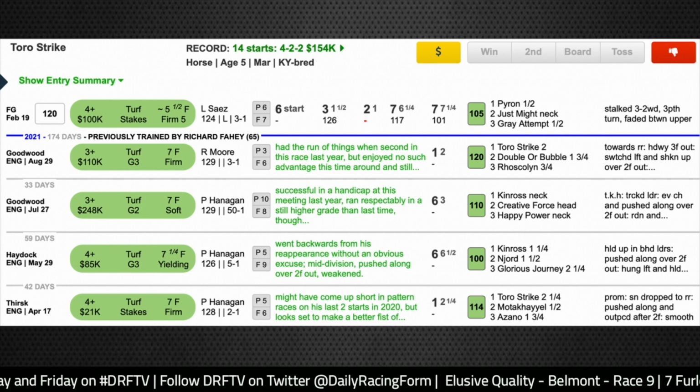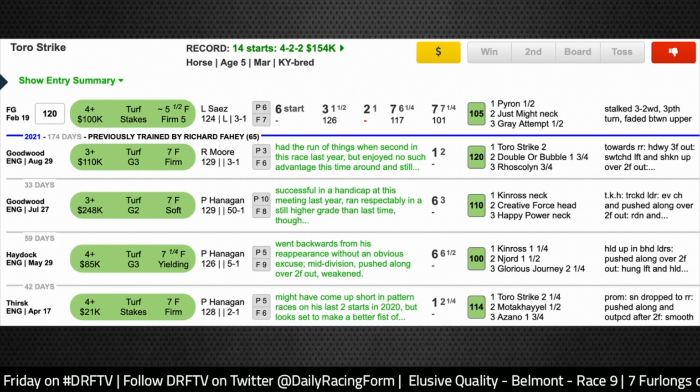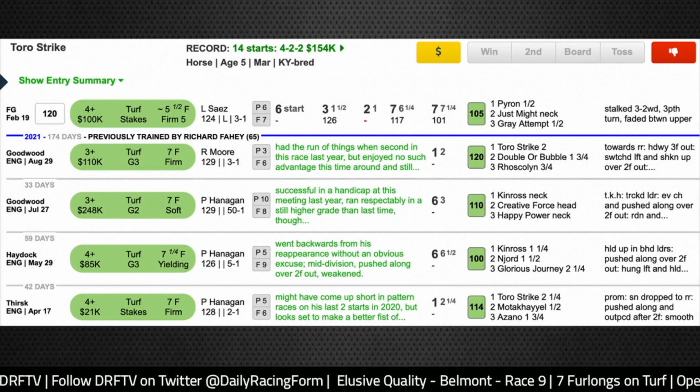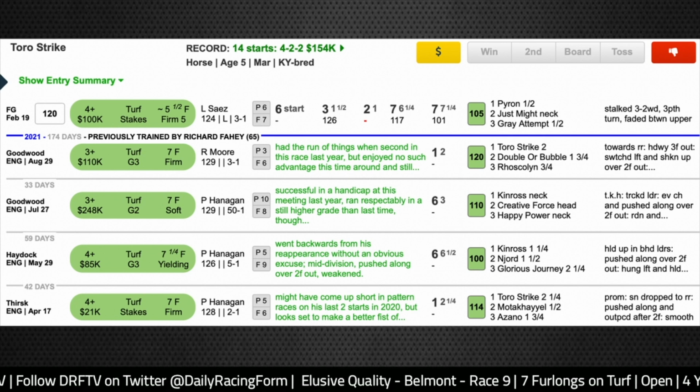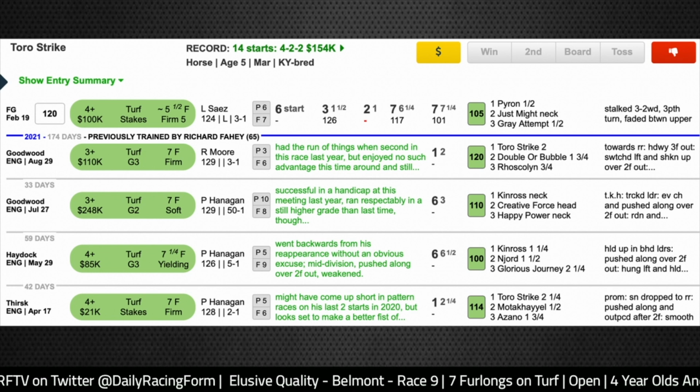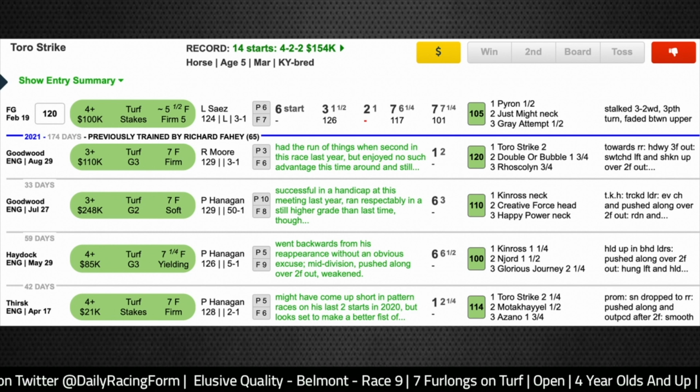Todd Pletcher is not really known as a trainer for having a lot of success with overseas shippers like this, so we'll see how much money he takes. He's got Irad Ortiz on his back. Horses ridden by that rider typically do attract a lot of support at the windows. So I wanted to look elsewhere, but he's definitely a wild card in this race.